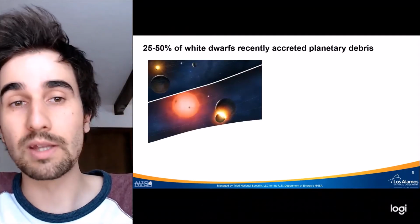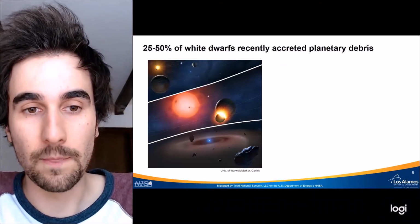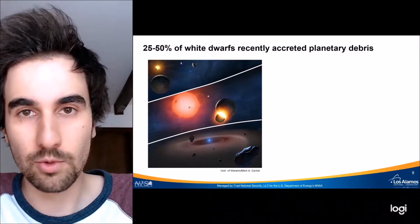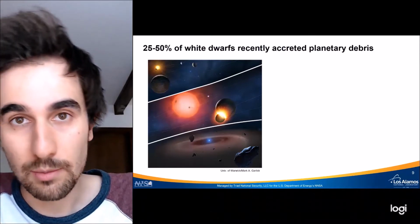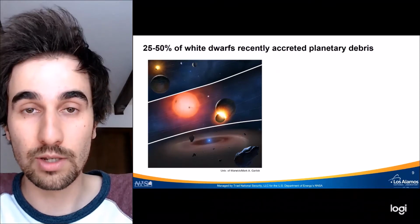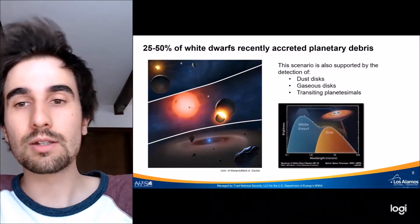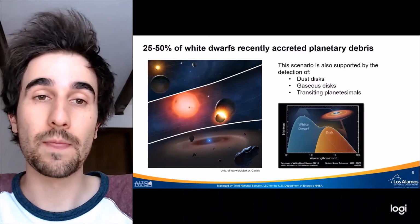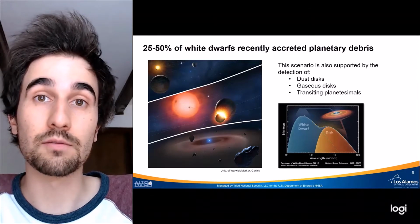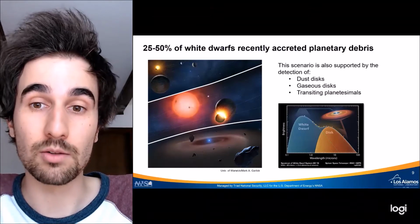that survive the post-main sequence evolution of their host stars. So once the star reaches the white dwarf phase, well, some of those planetesimals are still around, and for one reason or the other, their orbits can be destabilized, they come too close to the white dwarf, and then the tidal forces just tear them apart, and eventually they are accreted onto the white dwarf. So not only does this scenario explain why we see heavy element spectral lines in white dwarfs, but it's now also supported by the detection of dust disks around white dwarfs, as well as the detection of a few transiting planetesimals around white dwarfs.